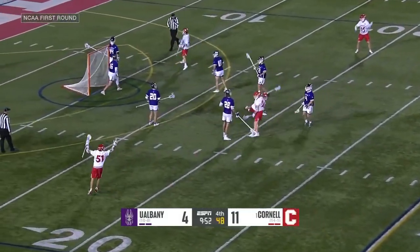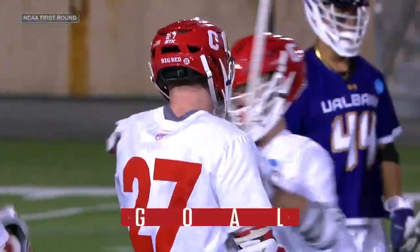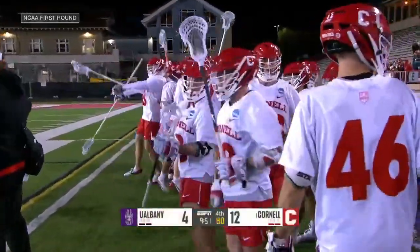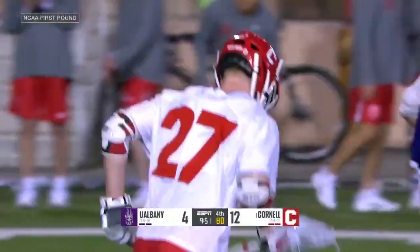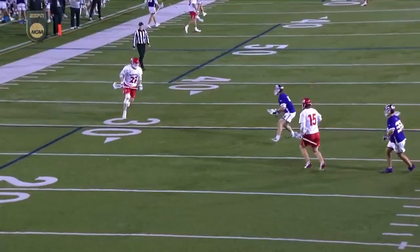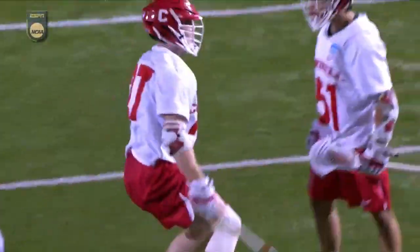Talk about stewards. What a goal! Kelleher, that corner's taking a beating right now. Brady Smith has done everything he can, Jay. It was only a matter of time before the floodgates opened up. And this guy, Hugh Kelleher, man, he's the real deal. When he gets his feet going, he is hard to stop. That's old school lacrosse right there.